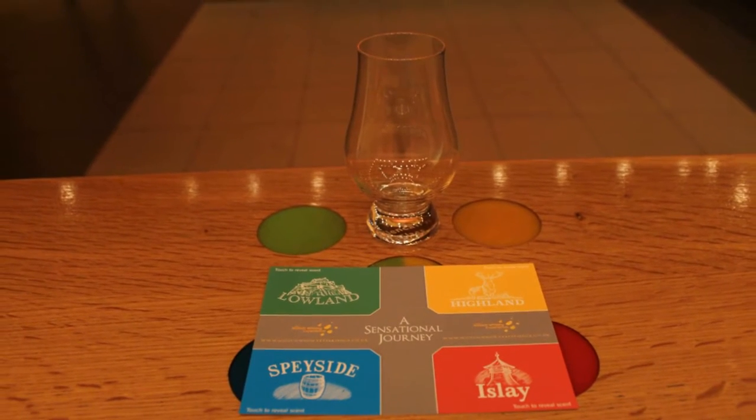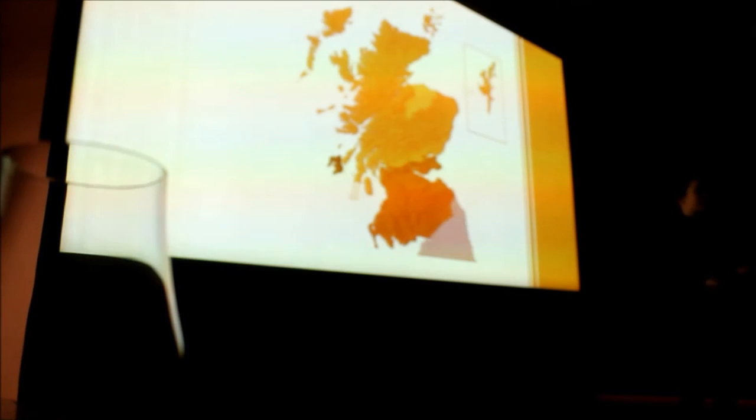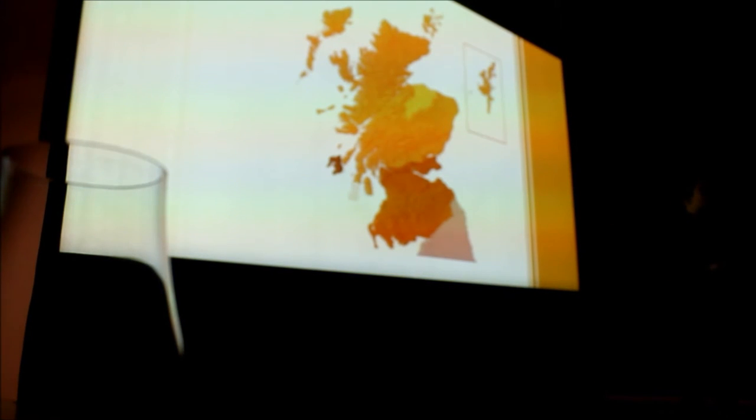We received a scratch and sniff card before entering a presentation room to learn about the different types of scotch throughout Scotland. Each area creates scotch with its own unique scent and taste.